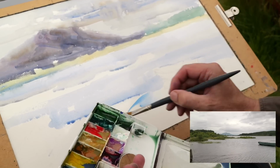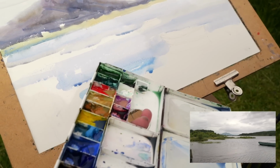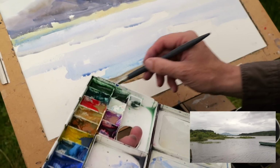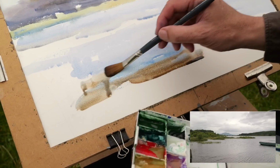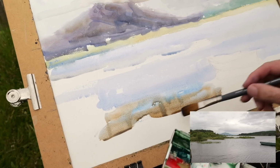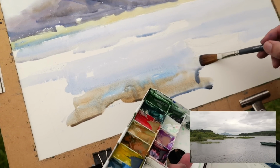So now I'm going to bring a bit of cerulean blue into the picture, and maybe a bit of brown as well. I think it does darken off quite a lot here. Maybe that was too much. So if it's too much, I'll just change the colour again, just to soften it.